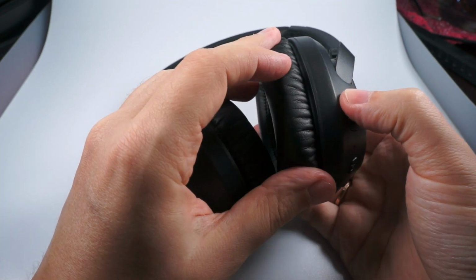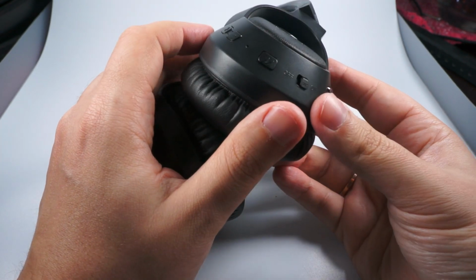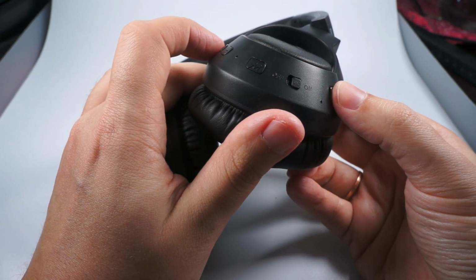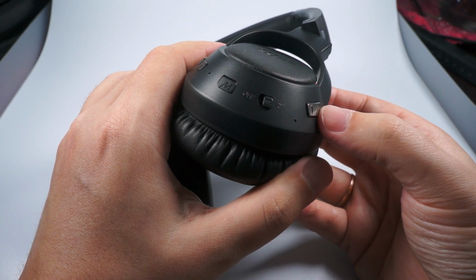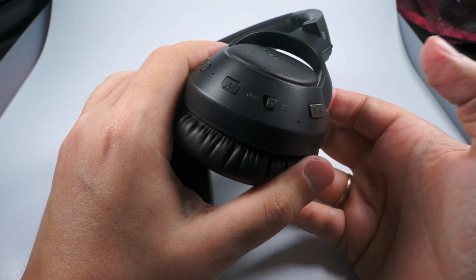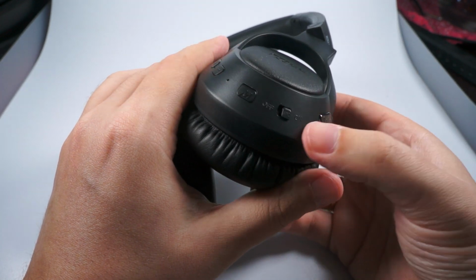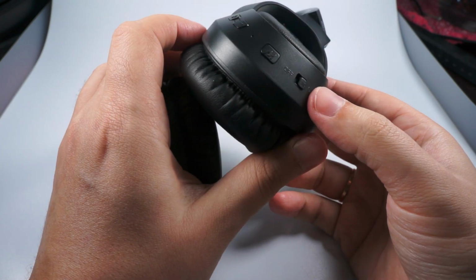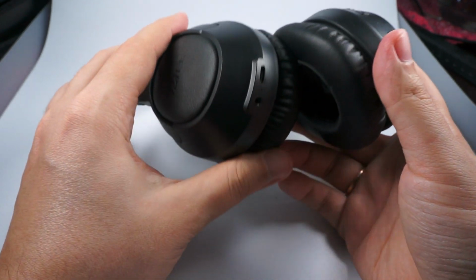This is volume controls, up and down. On long press it will switch the tracks. And this one is a Cinema Ear button. It's enabling Cinema Ear mode and toggling them. To turn the Cinema Ear off, just press and hold it for some time. Also here is another LED indicator showing that headphones are on, and this one is microphone port.